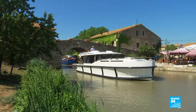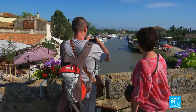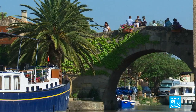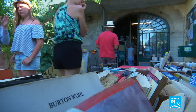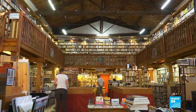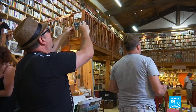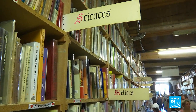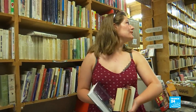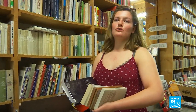A jewel of the waterway lies a few kilometres further on. The hamlet of Somail is one of the most visited and most photographed stops, with its old bridge, church and bookshop, which is a haven of peace and quiet, stocked with 50,000 works. It's splendid. It's magic. It's really great. You can really find what you're looking for. I found a bit of poetry, some philosophy, and also a bit of entertainment.